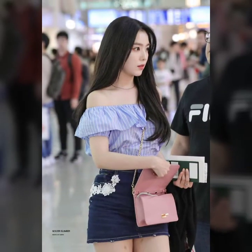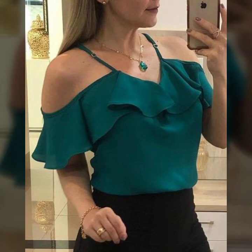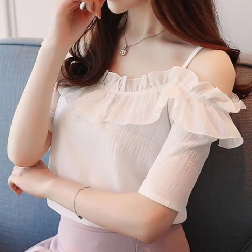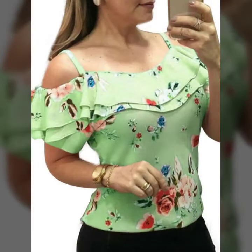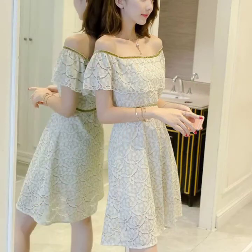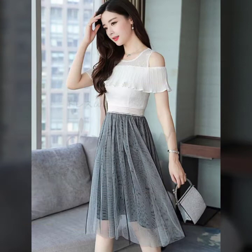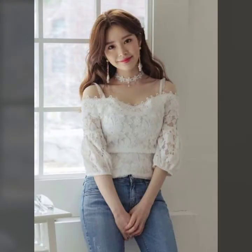Okay, today I'm going to share with you most fit and most fabulous designs of women's blouses designs. Beautiful, stylish and trendy blouses. Beautiful slash sleeve and off shoulder. Okay guys, I am going to share with you the beautiful off shoulder blouses designs.